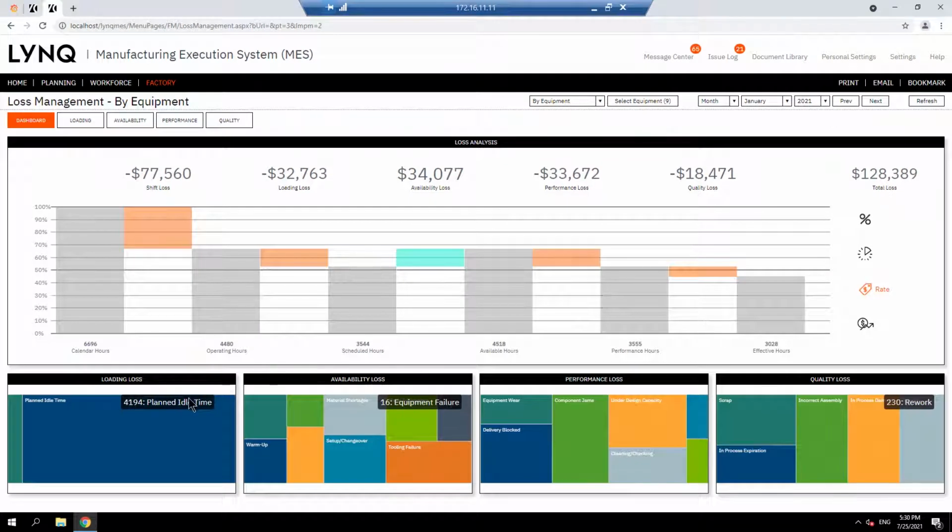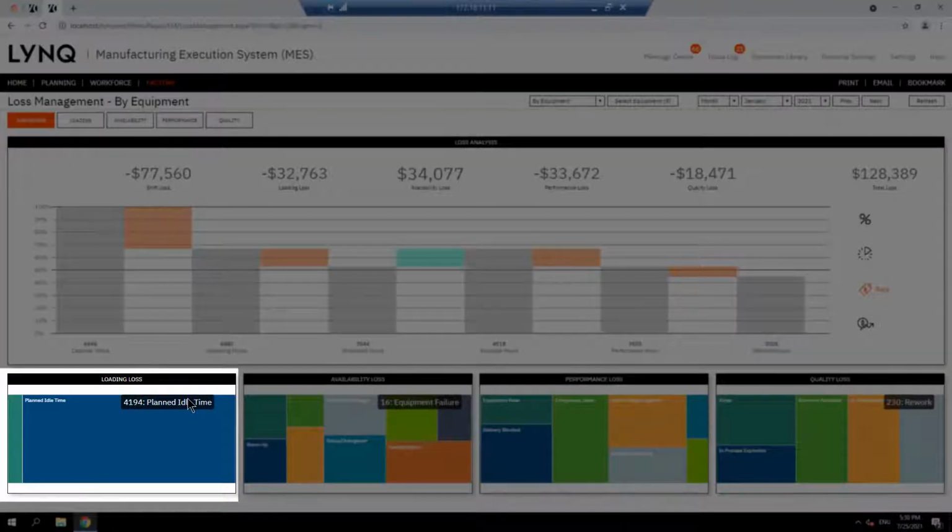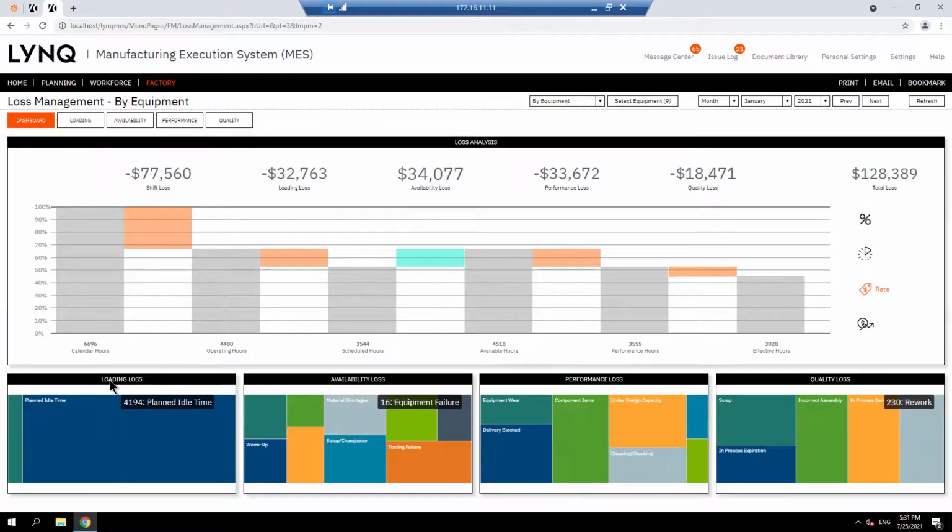Okay, so let's take a look at each loss category, starting with loading loss or planned loss. The job of the planner is to minimize this while maximizing order fulfillment. Now, he or she does this by using the APS client we mentioned earlier. Let's take a closer look.